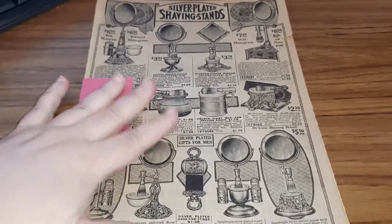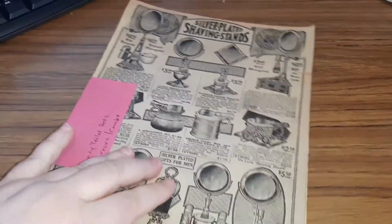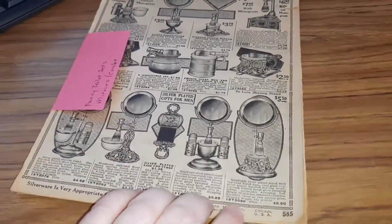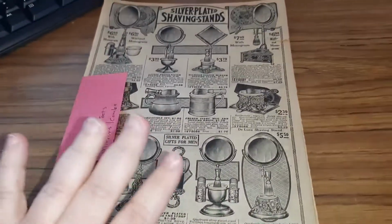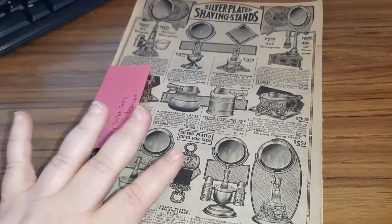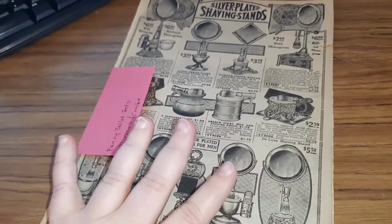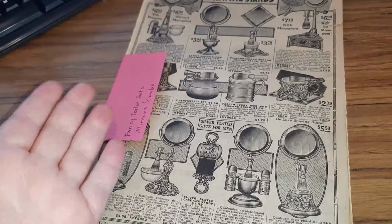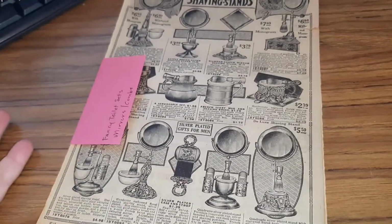Okay, you guys, I want to show you this one thing that I do that might not make sense to some people, but these are catalog pages from a John M. Smythe catalog from 1916. I got this catalog in a box of other catalogs. The covers were torn off, the spine was torn off. There's probably about 200 pages of this 2,000 page catalog missing. So obviously I'm not going to put it on eBay that way because it's just not going to sell.